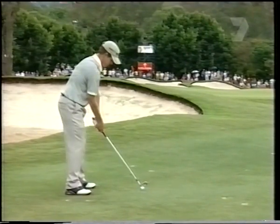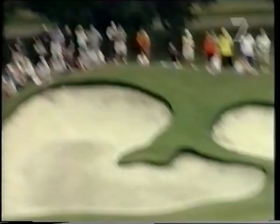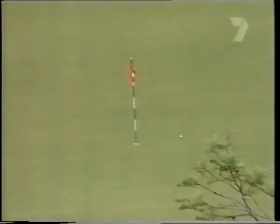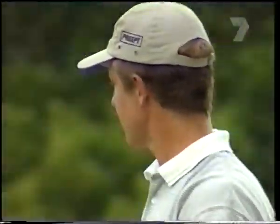The other thing to keep into consideration here, it's only 5 on here, Jack. He's got to get this right back to the flag. Don't mess around with the front of the green. 7-iron from 142. Got it on a good line. How is it for length now? Beautiful shot. Great shot. Brilliant shot.